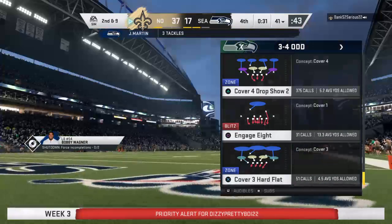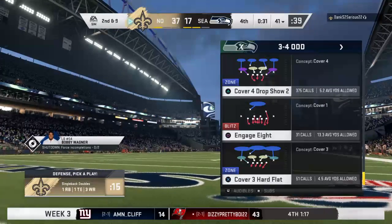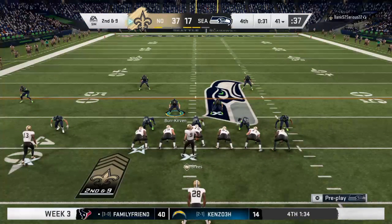Now it looks like we'll get a timeout as there's a Saints player down here on the field. Well, he gets attended to. We'll step aside. The run only got a yard. Here's 2nd and 9.